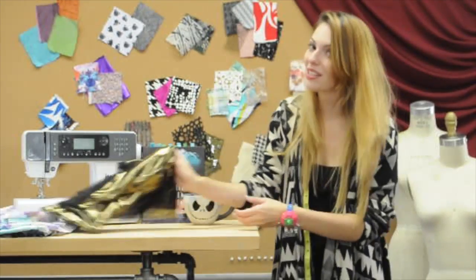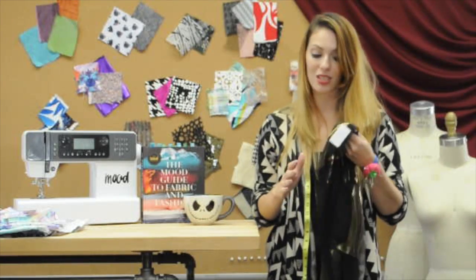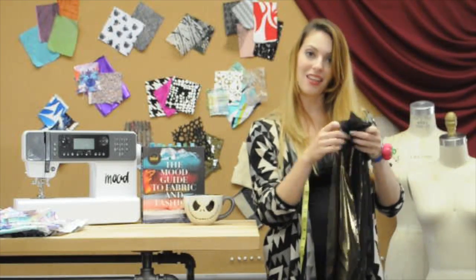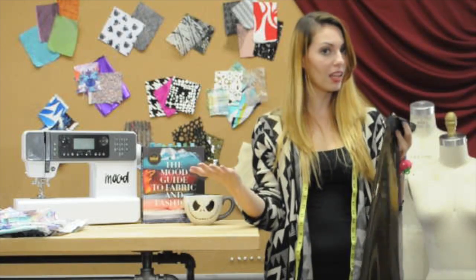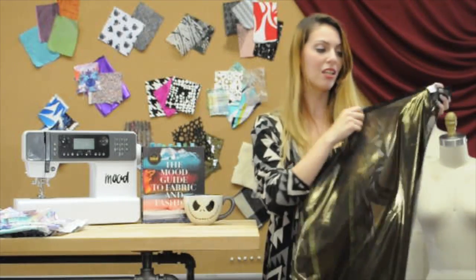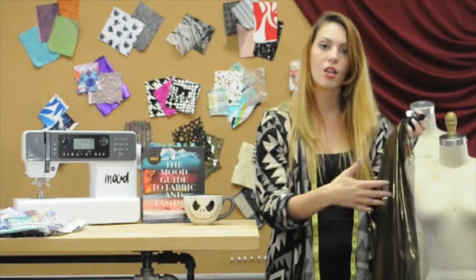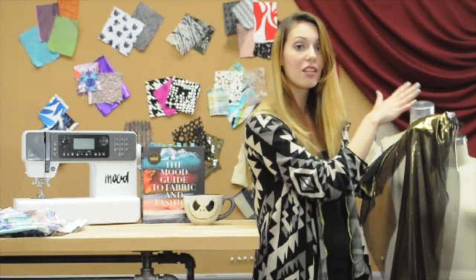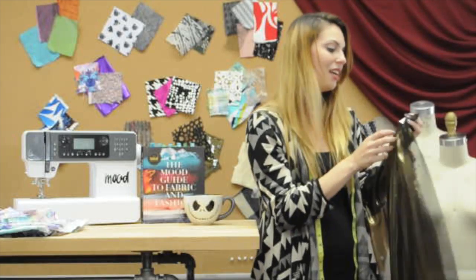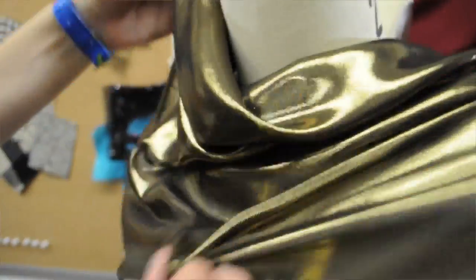This next one is another one of my favorites because the drape on it is phenomenal, and so is the sheen. It's a lame. I said lame before, but it's spelled lamé, which I want you to understand is a metallic fabric that's metallic all the way through. So it doesn't have lurex yarns going through it, it's just metallic from top to bottom. And this guy is 307139. It's black on one side and metallic gold on the other.